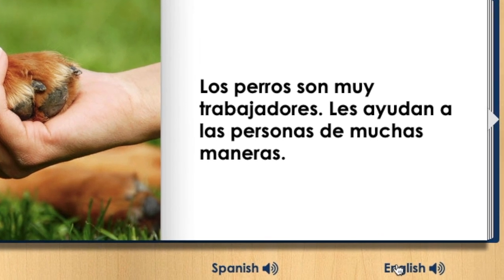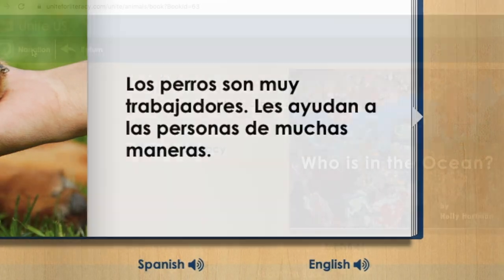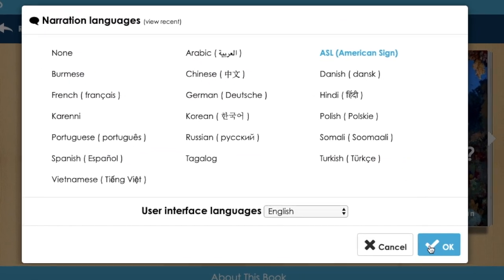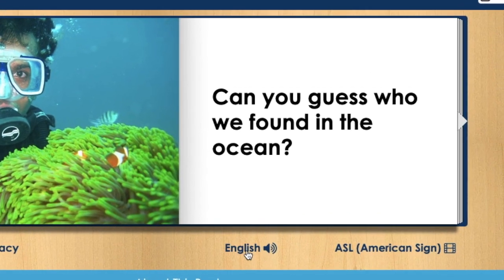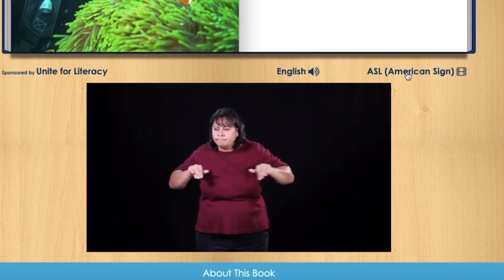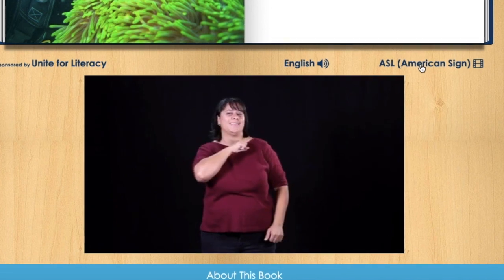Dogs are hard workers. They help people in many different ways. If the text is in English, the narration can be in a variety of languages. So many will have the option to hear, or in the case of ASL, see the story in their native language or in a language they are learning. Enjoy predicting, guessing, or consolidating knowledge.